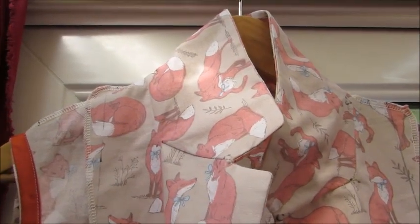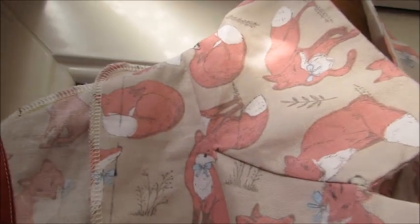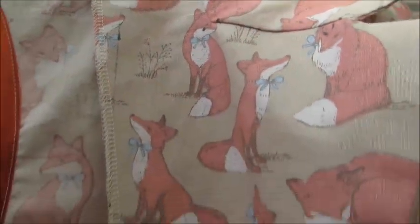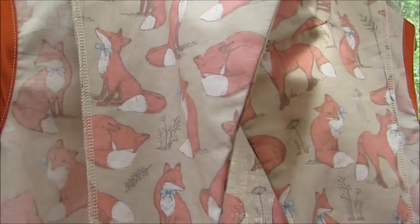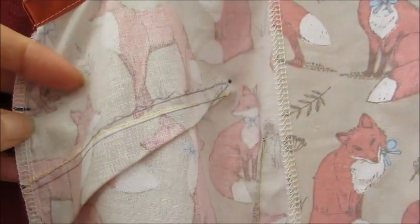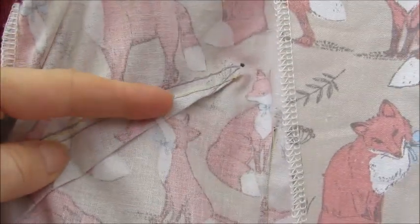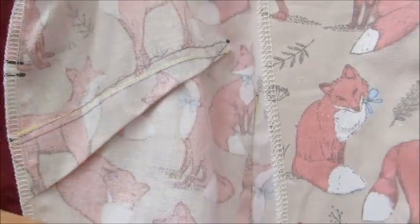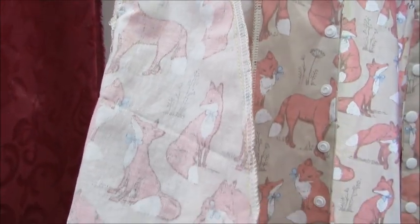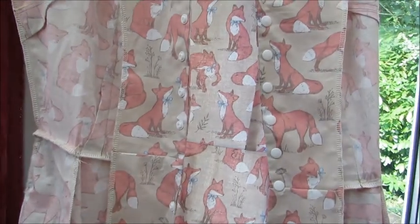Righto, so now we can see on the inside. So starting at the top here, you can see that I have serged all of the interior. Also some of the markings are still there, I haven't as yet removed them. There you go, the marking for the dart, you can see how much I lowered that. And coming down, it has pockets, and the pockets are really deep, so that's always a good thing.